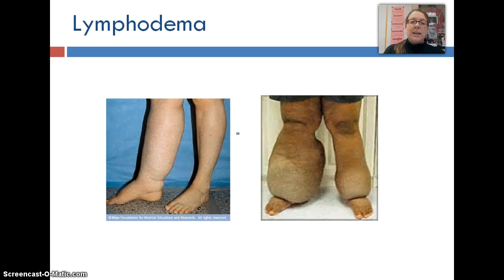Now, unfortunately, if those ducts ever get blocked or a lymph node gets blocked and lymph cannot make it back into the vein and circulatory system, we have a condition called lymphedema. It's actually pretty difficult to treat. So lymphedema is really just the blockage of a lymphatic vessel or duct so that lymph can't keep going up, up, up into the heart, back into the veins, into the arteries.